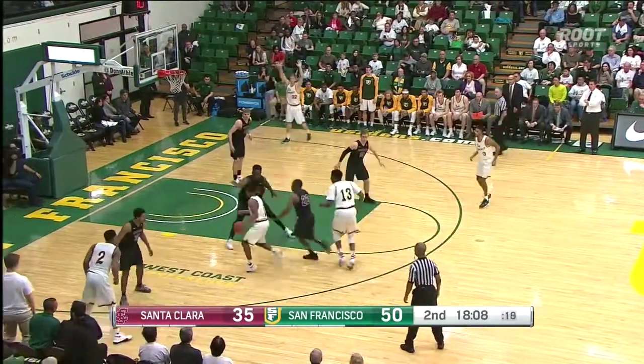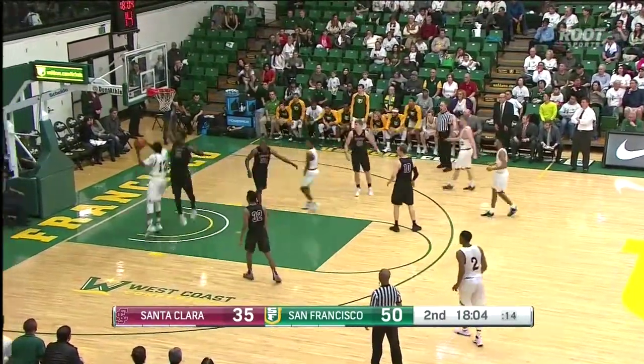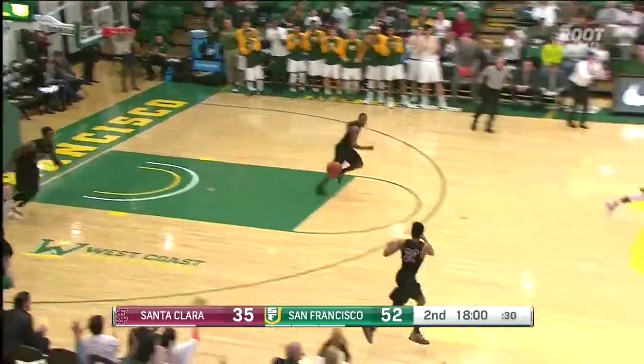So a new shot clock for the Dons. Watson. Behind the back. What a pass. How do you like it? What a pass. How do you like that one?